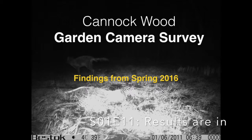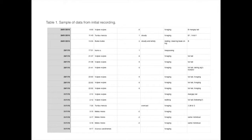Okay, so now let's have a look at the results. I started off by entering my data like this. So I've got the date, time, species, weather, temperature, and general comments.